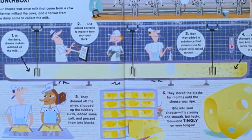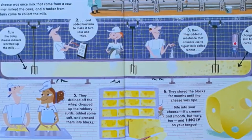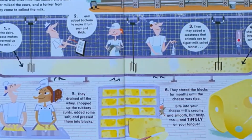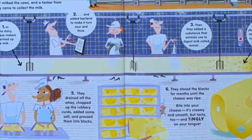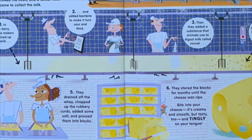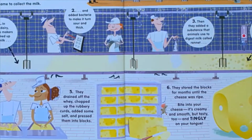They drained off the whey, chopped up the rubbery curds, added some salt, and pressed them into blocks. They stored the blocks for months until the cheese was ripe. Bite into your cheese. It's creamy and smooth, but tasty too, and tingly on your tongue.